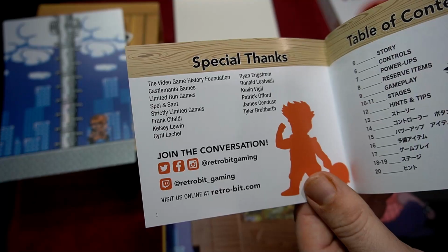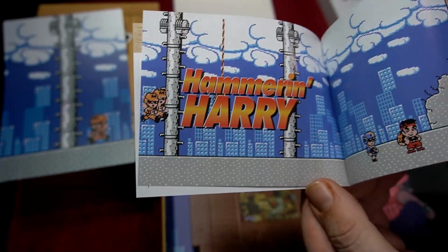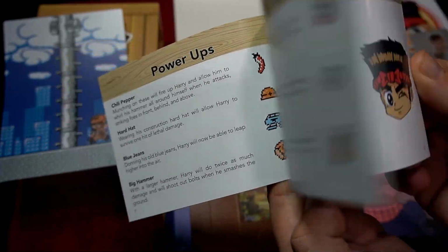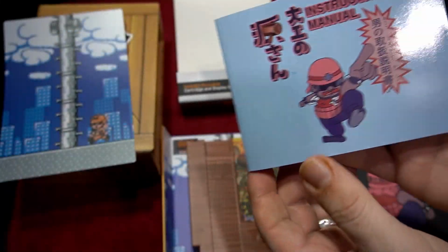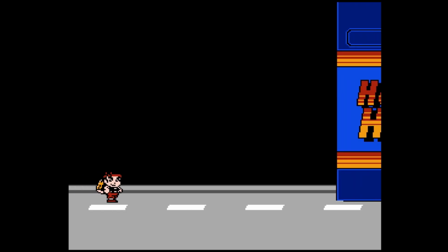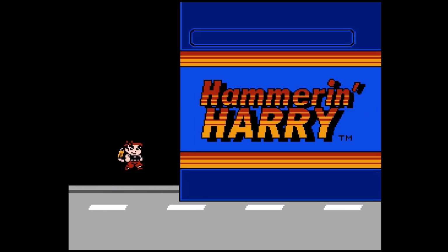Anyways, here's the full color manual, really high gloss. They went all out here. And hints and tips and different power-ups. Very Japanese. So yes, here we go.